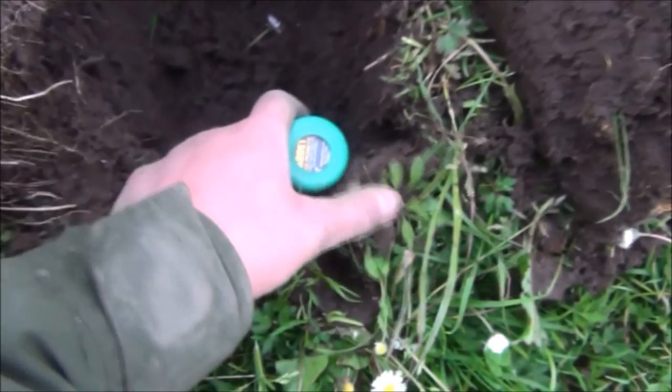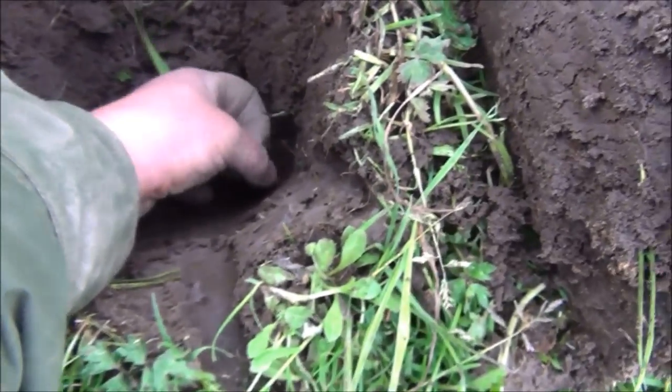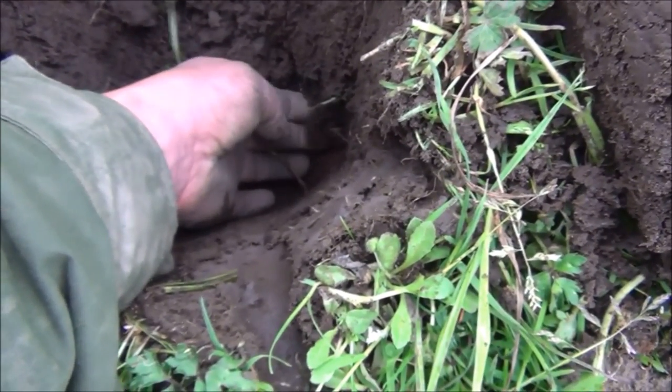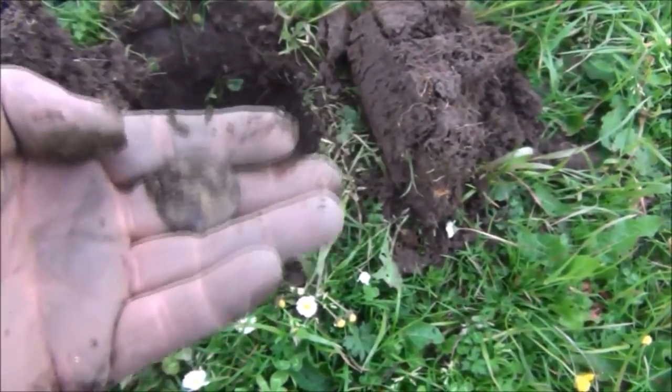Well, here we are at a good 9 inches deep. And I was just about to fill this in. See all the iron residue around here. There's a big lump of iron here. Underneath the iron, we seem to have a coin. And it's quite a small one as well, so that gave a good old signal at that depth.